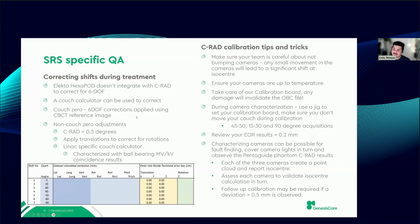So for non-couch zero adjustments, where C-RAD details a greater than half a degree rotation, we apply translations to correct for those rotations. And so we have specific couch calculators that are characterized on the LINACs that are being used. And we use that MV-kV coincidence results to reference at couch zero so that we are adequately achieving those rotations with translations.